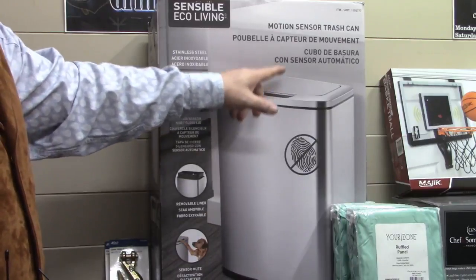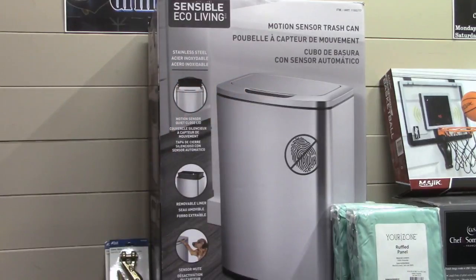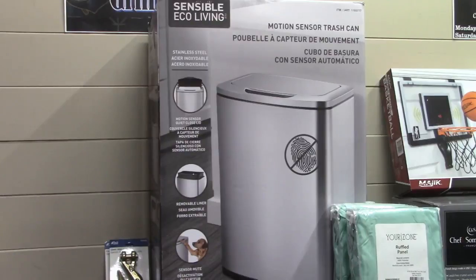So we're not selling it as a motion sensor. We're selling it as a touch button. So you touch the button, it opens. It's supposed to. So just understand that.